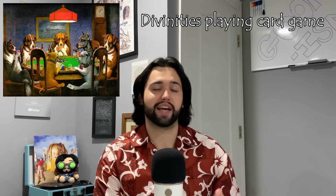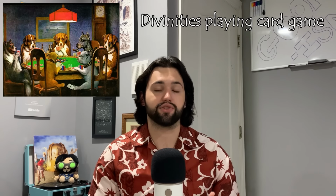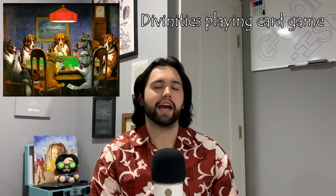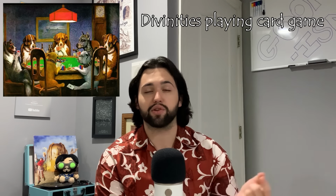Divinity's playing card game is a sort of meta look at existence itself, and the theory says that all the different religious figures are in fact real and are playing a sort of amusement game with each other, and we're simply the pawns. In other words, the way that the game goes could result in natural disasters, or different rounds of the game could represent different ages of history. And that's pretty much it.